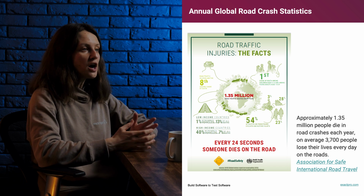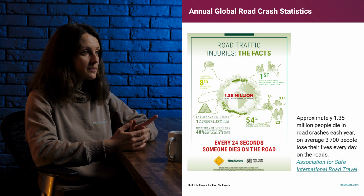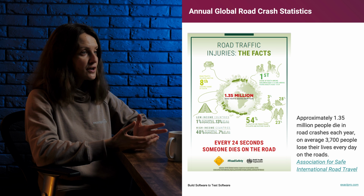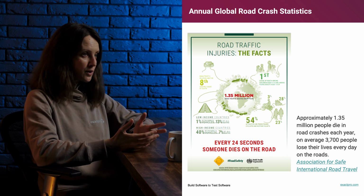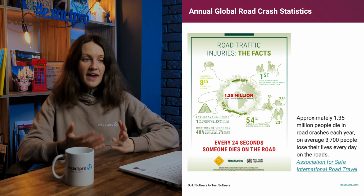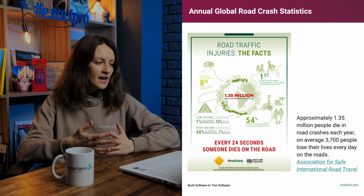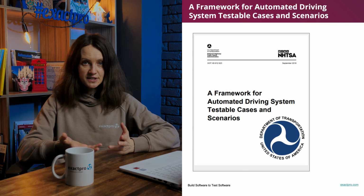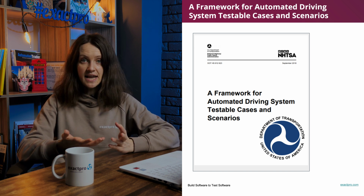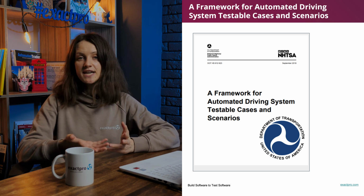So Level 5 automated driving systems take out the human factor altogether. Their ability to perform certain driving functions automatically sounds enthralling, but there are still a lot of gray areas that require thorough testing and regulatory clarity. Within one simple 1 kilometer route, the number of edge cases, let alone typical test cases, may be overwhelming. That's why the US Department of Transportation issued a sample framework for automated driving systems testable cases and scenarios to further support the goals of improving safety for all users of the transportation network.